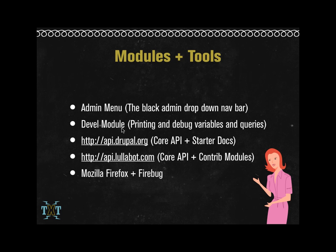And that's really helpful because sometimes when you're searching through code, it's hard to find the hooks and documentation for those because you can't actually search for hook underscore whatever. And if you do, it'll come up with a bunch of different results and it's kind of messy. So use the API, that's what it's there for.